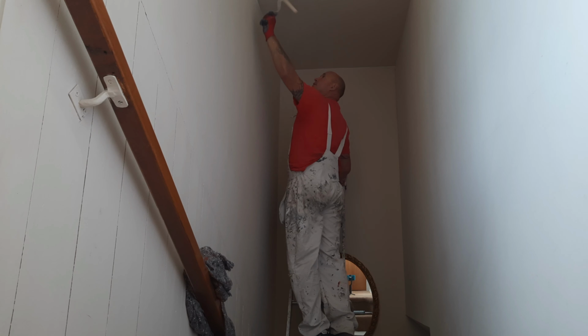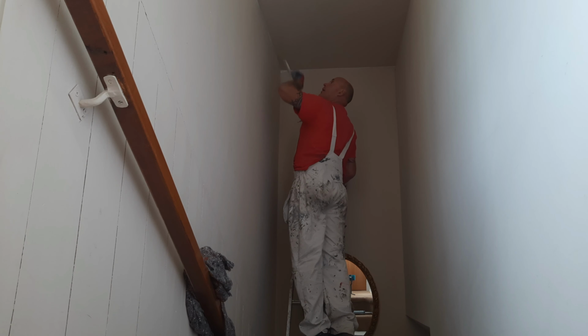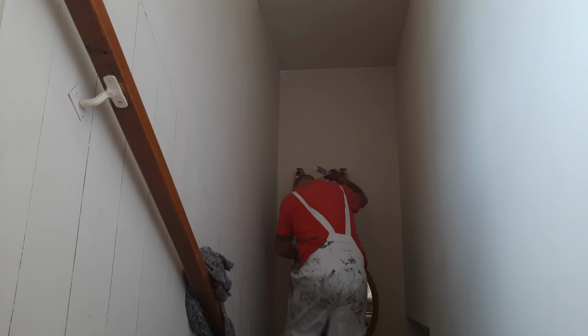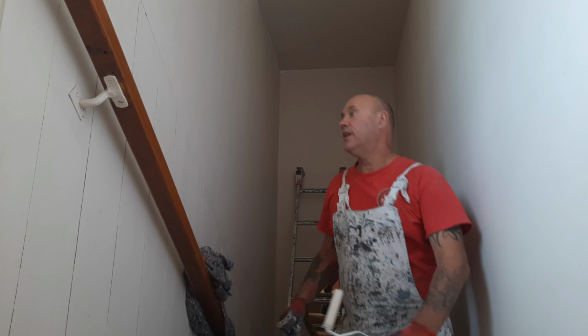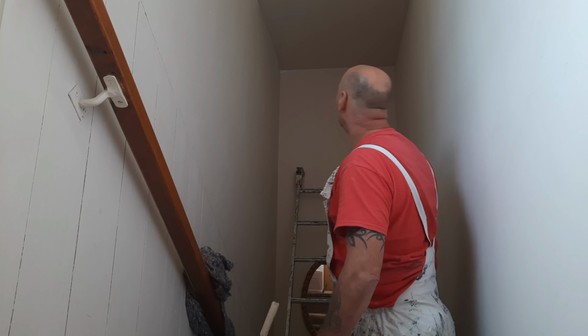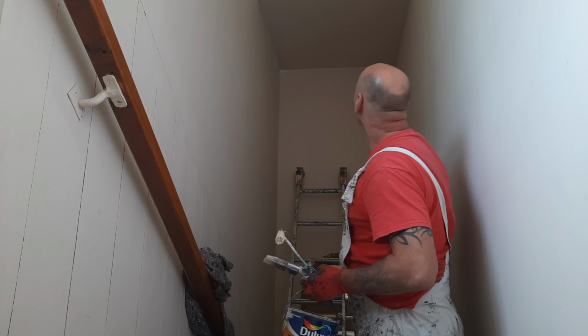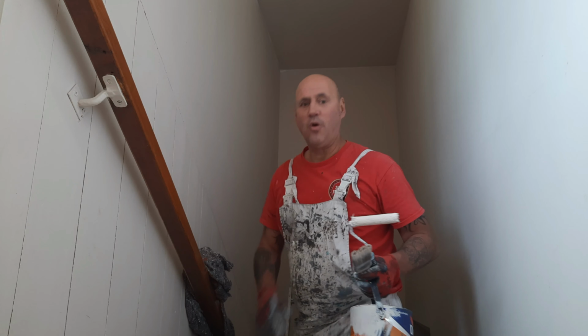What's that there? That's the middle on the wall. There we go. All tied in. How's that looking? Oh, superb. Totally tied in. Stain mark gone. Superb. Job done. On to the next job now.